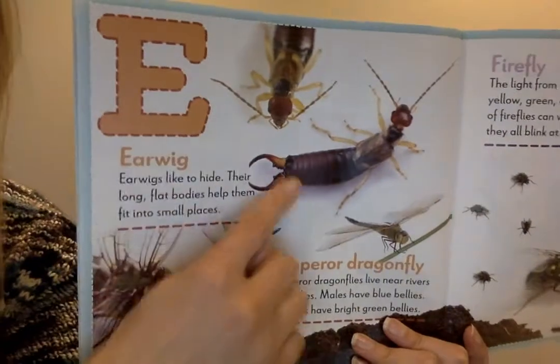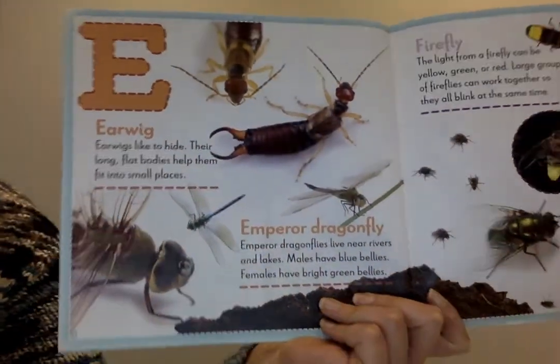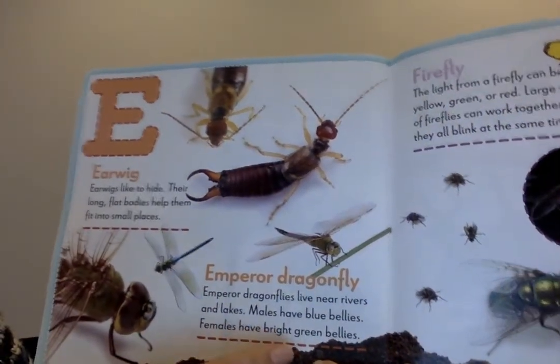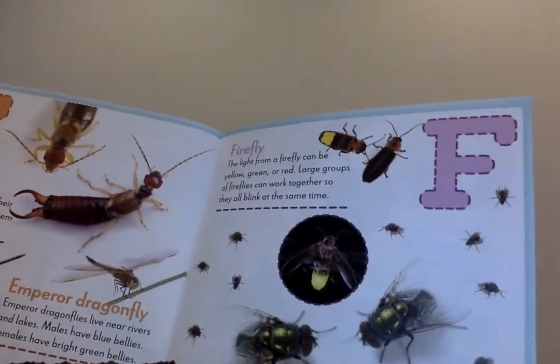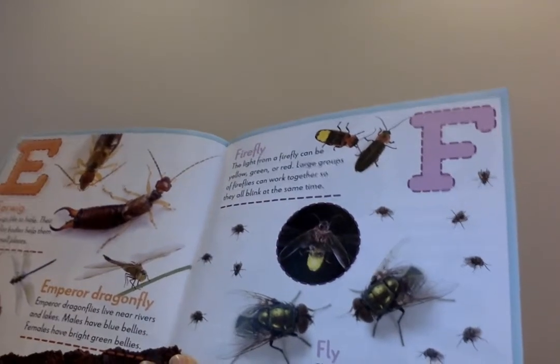Next is E. Do you guys remember this one with the pincher on it from our other book? An earwig. Or there's an emperor dragonfly. An emperor dragonfly lives near rivers and lakes, and they have blue bellies, and the girls have green bellies. Here's F, the letter F, firefly and fly. Those are both bugs that start with the letter F.